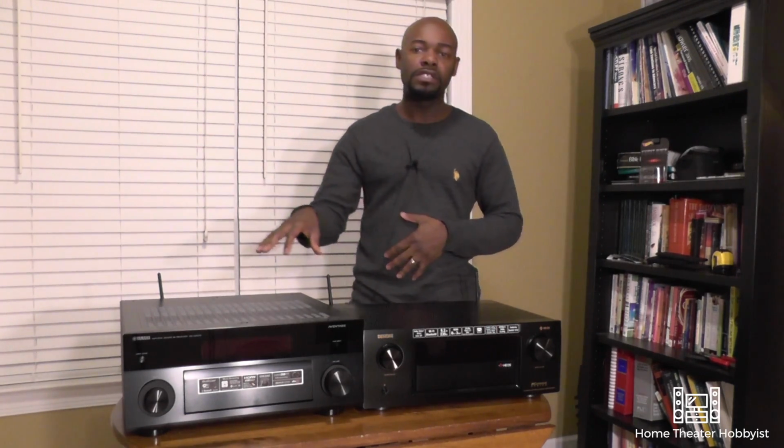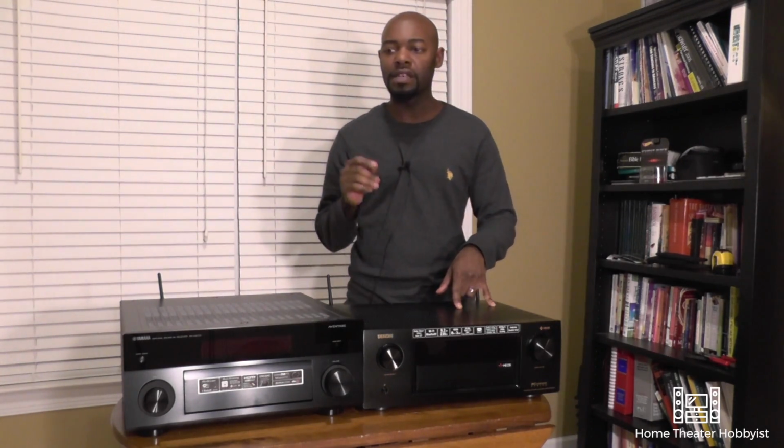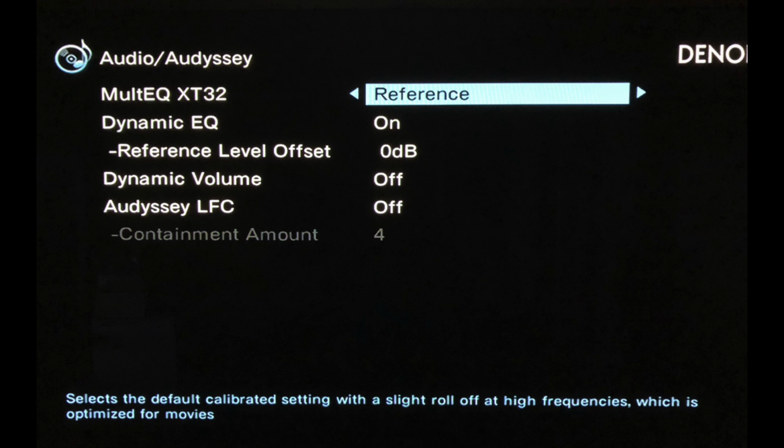And the main thing I found was that the Yamaha seemed a little bit clearer while the Denon was warmer and slightly muddier, and that really became apparent in music. And I wasn't sure what was going on. But then I dug into the settings, and what I realized was that each of the receivers picked a different EQ point. The Yamaha was EQ'd flat, while the Denon was EQ'd in their reference mode. And what the menu says about the reference mode is it has a slight roll off at the high frequencies. It's optimized for movies. And so that's what gave me a little bit more muddy type sound.